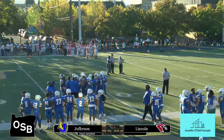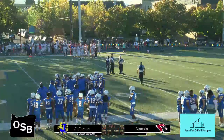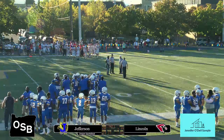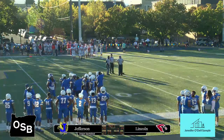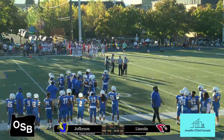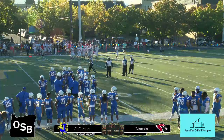You know, I almost would try to come back with one of Jefferson's own plays where you get a wide man out and you do a slant in. Get your best receiver alone in isolation and try to run the slant. But Jefferson has been playing tight, though. That play worked for them because Lincoln gave him a cushion. Jefferson's playing a little bit more tight on their receivers there.